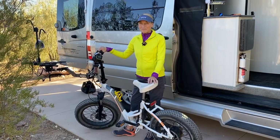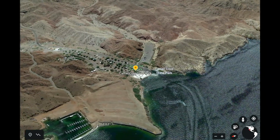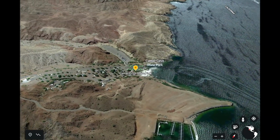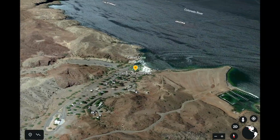In our last episode, we were camped at Cattail Cove State Park, which is just south of Lake Havasu in Arizona, and heading 150 miles north to the Lake Mead National Recreation Area in southern Nevada.